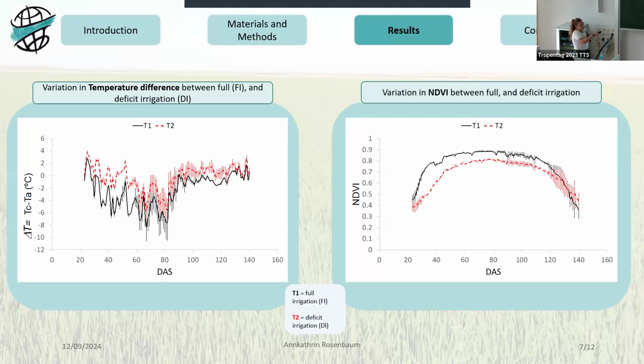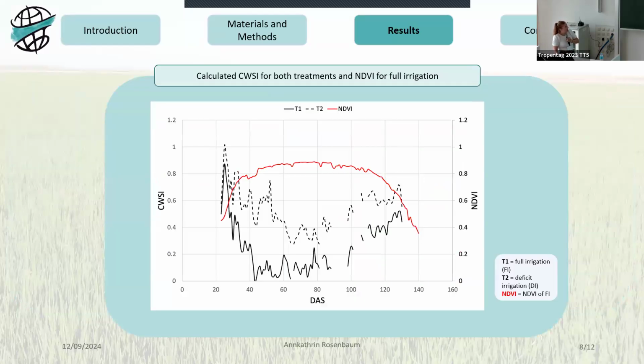And it's logical, but what happens in reverse is that the NDVI with the water stress plants is actually lower, which means they actually experience slower and less development than the fully irrigated plants. And this is the whole movie that we did.